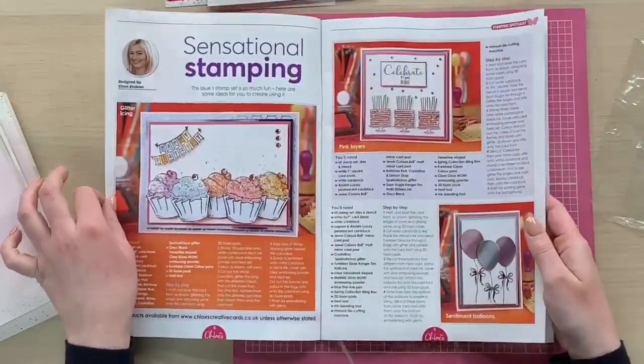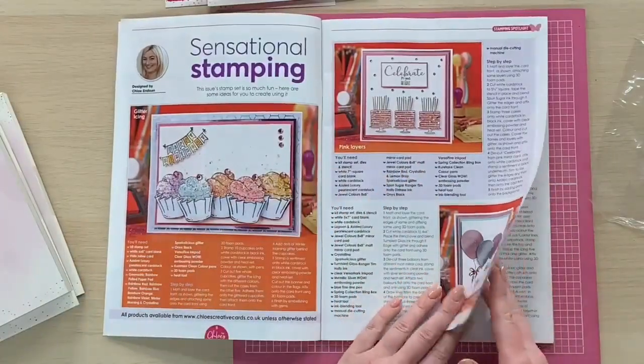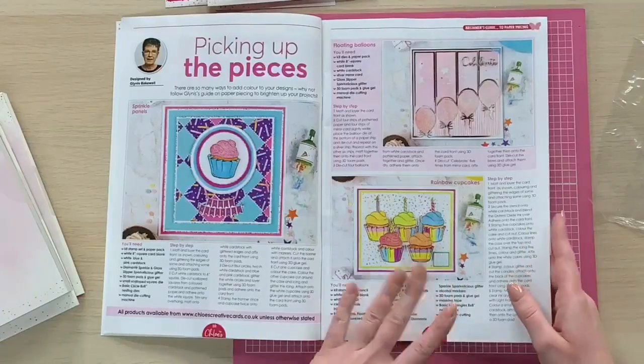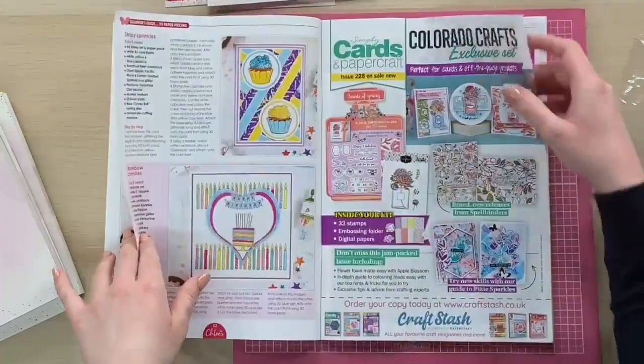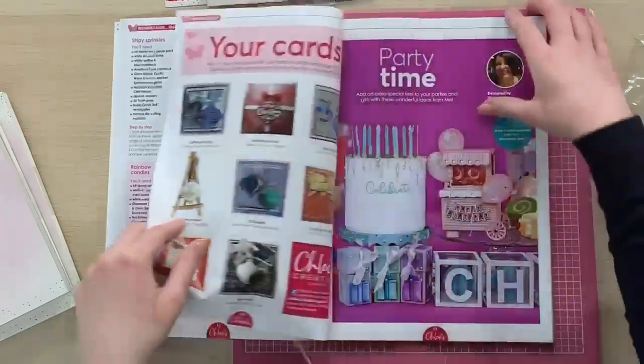We've then got, this is one of my projects, so we've got the cupcakes and the stamps and things, so that was a stamping project. We've got one of Glitters using paper piecing, so really showing you how to get the most out of using all of those beautiful patterned papers contained within your kit. Teaching you how to use all of the scraps and all of the little leftovers.